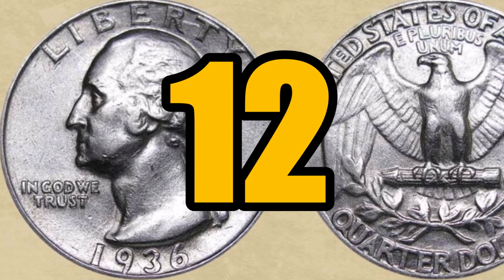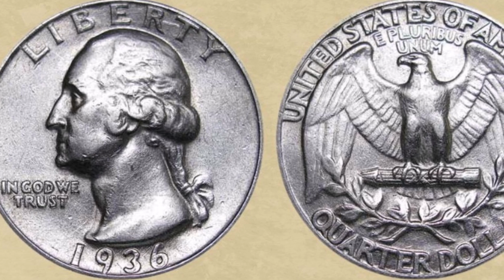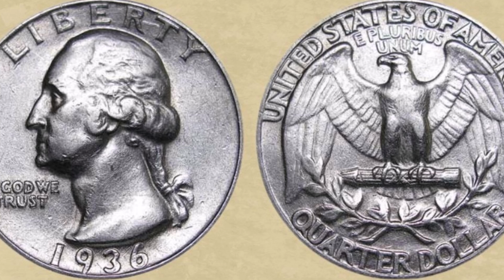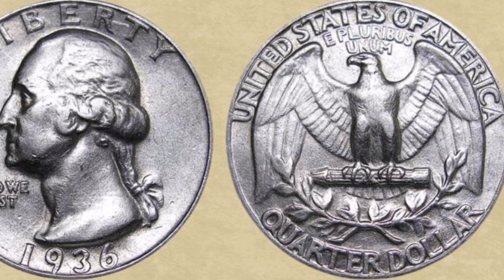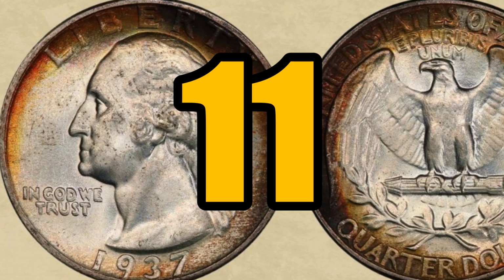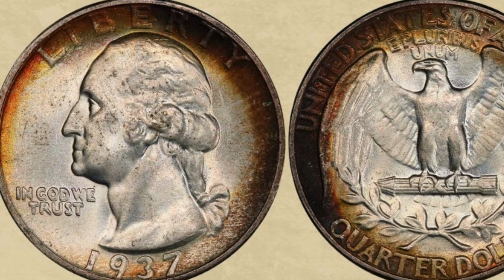At number 12, the 1936 Washington Quarter. These can also sell for upwards of $25,000 in the highest of grades. In mid-grades like MS65, they can sell for around $300 to $400, and circulated condition coins can sell for around $8 to $9. At number 11, the 1937 Silver Washington Quarter, with a double die obverse.